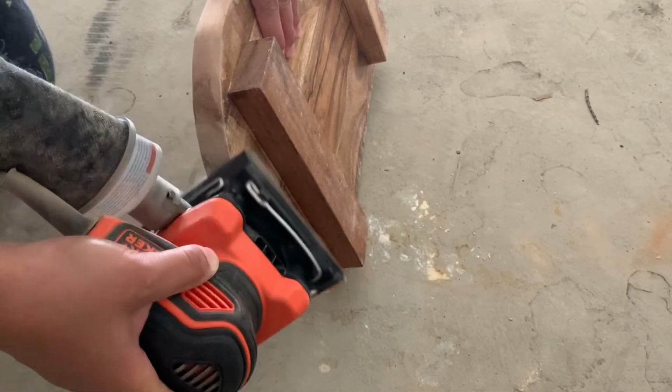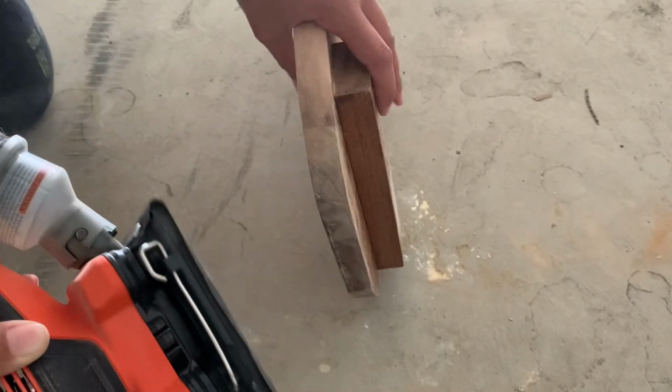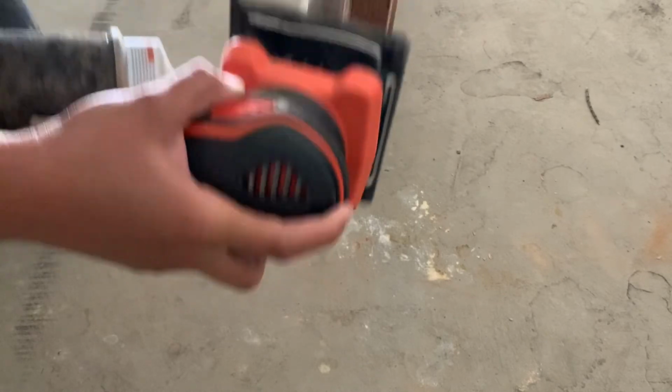Sorry, that was my daughter yelling again, but I'm going to show you guys how I bleached it one more time, and then I'm going to share the final result.